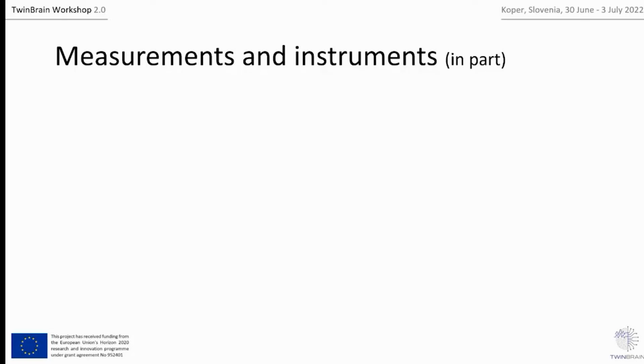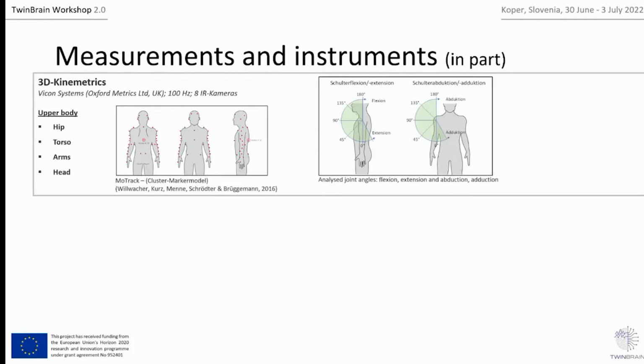To do the analysis, we had certain measurements and instruments being used. We used 3D kinematics, so a Vicon system with 8 cameras, and we used a specifically designed upper limb model because we were very interested in the motion that occurs at the upper limb especially. We reduced that to the extent that in this presentation we are looking specifically at the flexion and extension of the arm, so shoulder flexion, as well as the abduction and adduction motion.